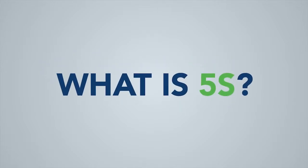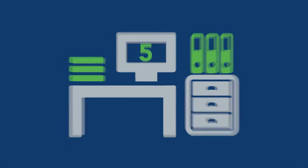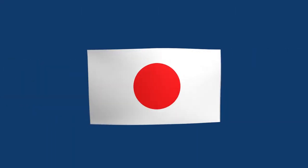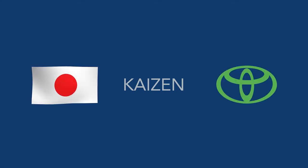What is 5S? 5S is a workplace organization system that has 5 different elements: sort, set, shine, standardize, and sustain. It originates from a popular Japanese lean methodology called Kaizen that was made famous by Toyota.